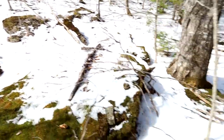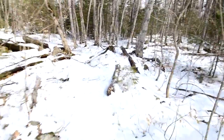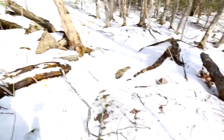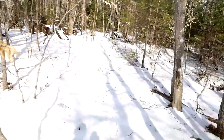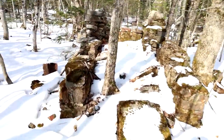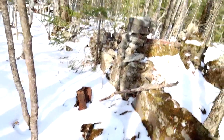Concrete pieces. So, cabin was right here. This was the fireplace. Little can right there.